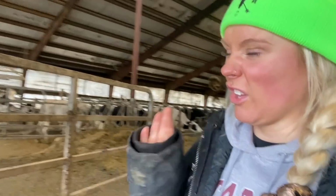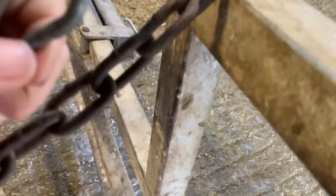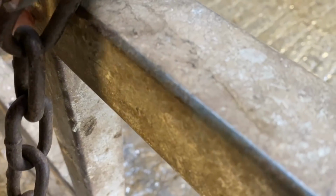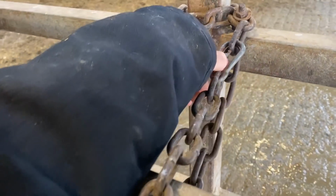I pick up my phone, thought I had everything under control, and they started running, sprinting towards the other end. And the rest is history. So I got them in. Everything's great now, so hopefully the rest of my day isn't like that. New clip on the gate, and we are back in business. Not letting that happen again today.